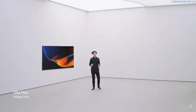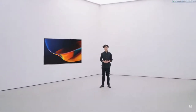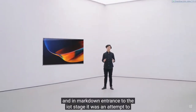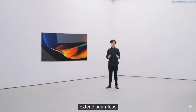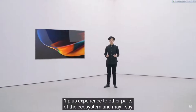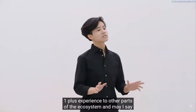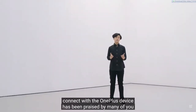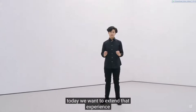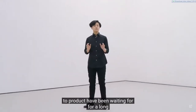OnePlus TV was released in 2019, and it marked our entrance to the IoT stage. It was an attempt to extend seamless OnePlus experience to other parts of the ecosystem. And may I say, it was a very successful attempt. OnePlus TV and its ability to seamlessly connect with the OnePlus device has been praised by many of you. Today, we want to extend that experience to a product you have been waiting for a long time. OnePlus Watch.